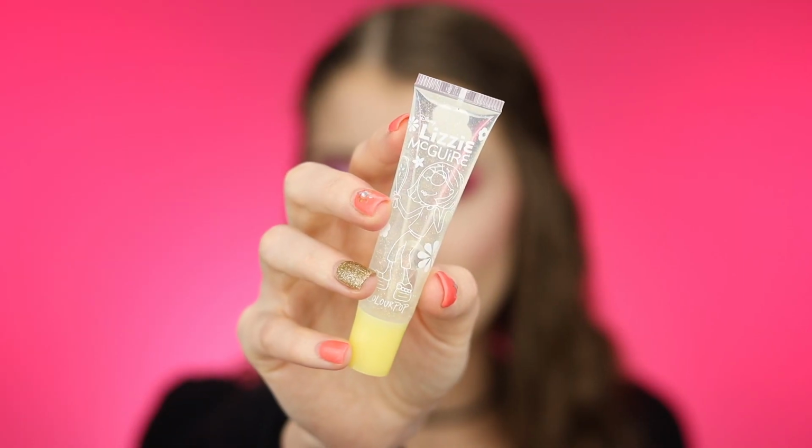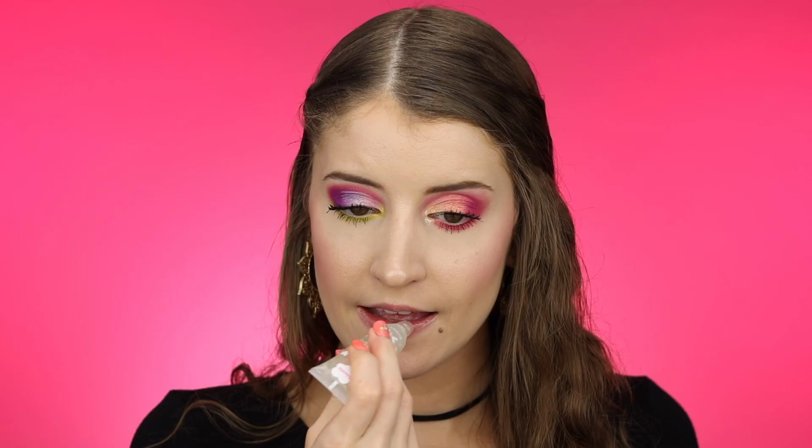Now the last thing that we need to do is try out all 4 of the plumping lip gloss shades. So I'm gonna go ahead and do lip swatches of all of these. So first up, we have the clear shade called Lizzie. These smell like bubblegum. They kind of smell like kids' toothpaste or fluoride. I don't know, this isn't my favorite kind of smell. I feel like it just reminds me of the dentist. So here is the clear shade called Lizzie.